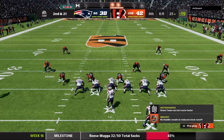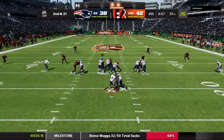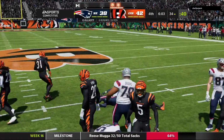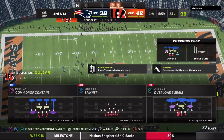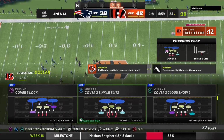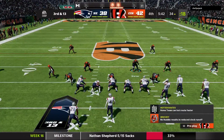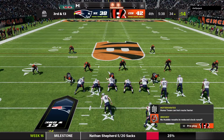Well, they're in some hot water now. After that sack, it's 2nd and 21. From the shotgun, a give to Elliott. And he'll take this up near the 35, maybe the 34. Okay, he didn't break that one all the way, but you got to know that he feels like he's right on the verge, and that's probably exactly what he's telling him in the huddle right now. New England on 3rd down. They've hit 2 for 4 thus far. This is going to be 3rd and 13.